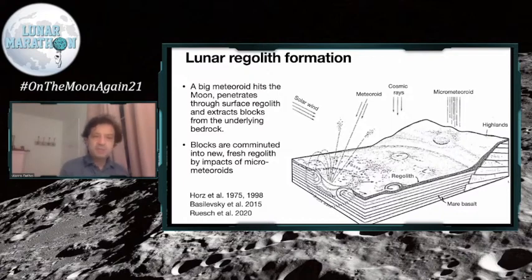As we will see, we have regolith on most of the solar system rocky bodies, including Earth, of course, and it covers several asteroids. But in the case of asteroids, it's not only the impact of micrometeorites that creates it, but there are other effects that I will show at the end of my talk.